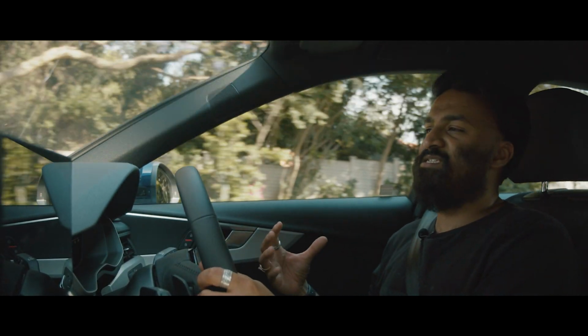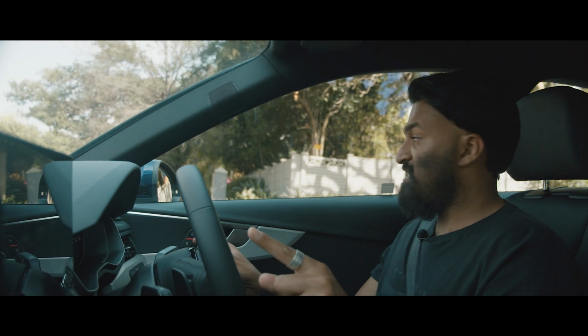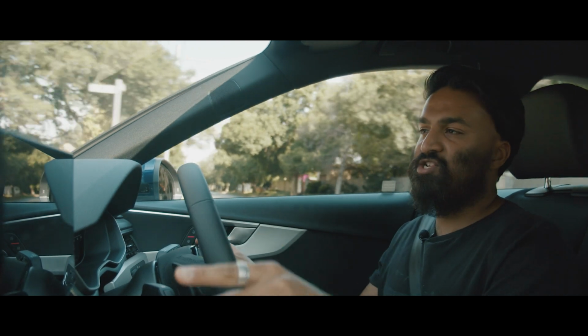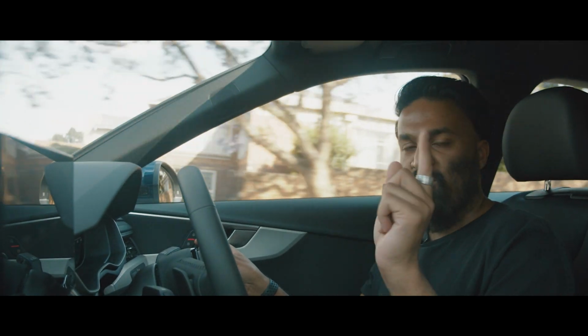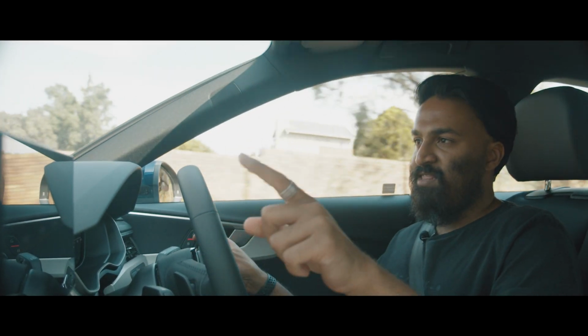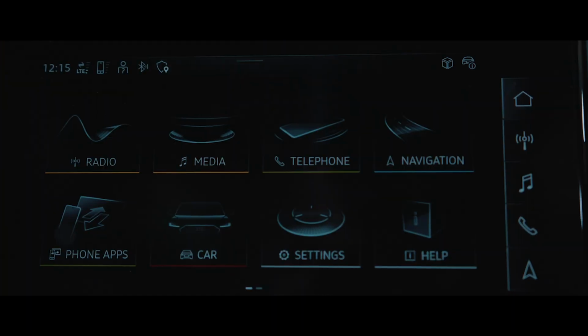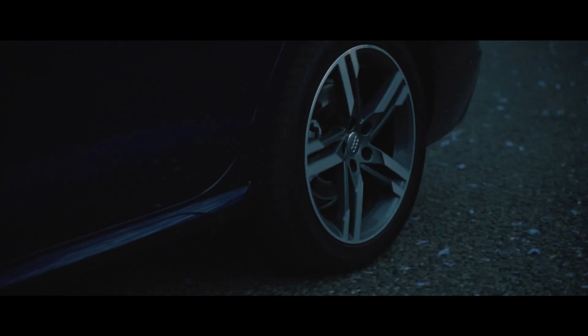But one of the biggest changes that I've found is MMI, which is multimedia interface. It's now a fully touch digital screen, so you can access everything that you need about the car, including settings, Apple CarPlay, Android Auto, all with the touch of your finger. There's no longer a physical button for you to scroll and move about. It's now a full digitized screen that you can do pretty much whatever you want with the car.